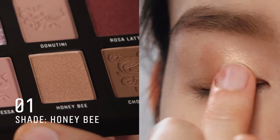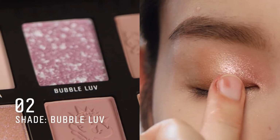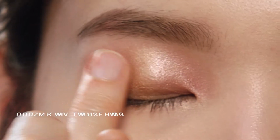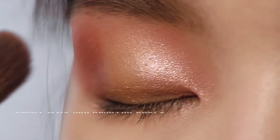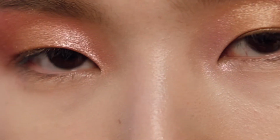I'm going to start by applying Honeybee with my finger to the center of the eyelid, now the Bubble Love on the inner corner of the eye, Rosa Latte on the outer third of the eye. This doesn't need to be too perfect. I like to bring these colors together by blending with the eye blender brush. This is a really playful look, but you can also try contrasting colors and tones and textures to create many different looks.